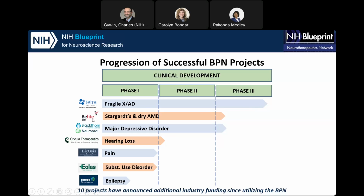Likewise, Polite started as an academic group. This was a small business. This is an academic group out of Columbia. They licensed the program at the end of phase 1 to Polite, and it is now in phase 3 for both Stargardt's and dry AMD.